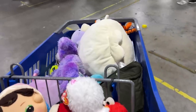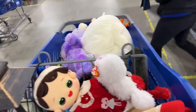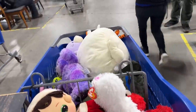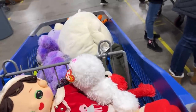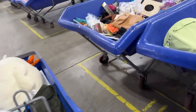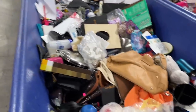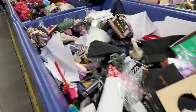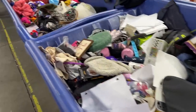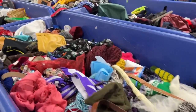Well, we got some stuff that I want to look up here while we wait for the new bins to come out. That'll be great. This is good. I think we looked over here. Yeah, we did. We looked at all this. You know, but people put stuff back. So you gotta always be on the lookout. You gotta come back through.